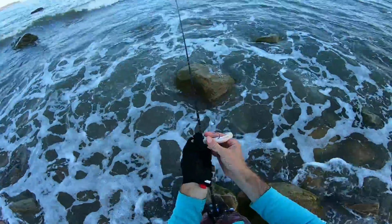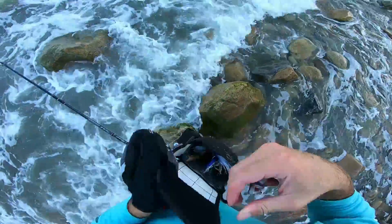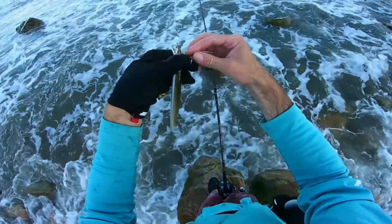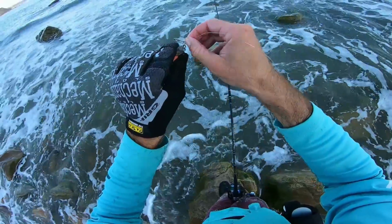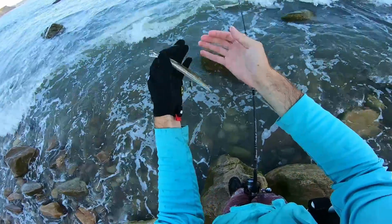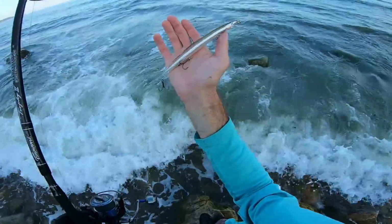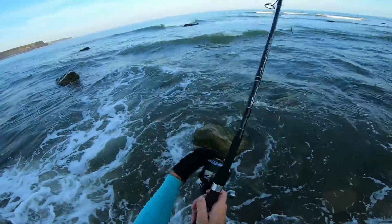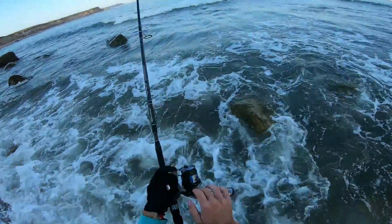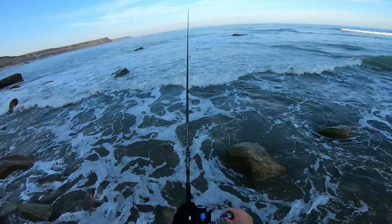All right, let's take this off and try something else. How about the Savage Salt here? This thing just looks so unbelievably realistic. It looks exactly like a big 7-inch sand eel. Now, taking a second look at these hooks, I'm a little bit worried about them if we get into anything sizable, but for schoolies today, this should be fine. But if we start throwing this plug in the future on a real good sand eel bite with big fish, we're definitely going to have to switch out the hooks.